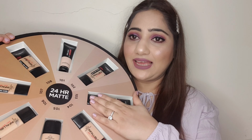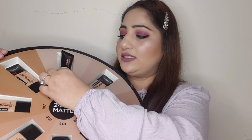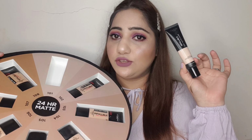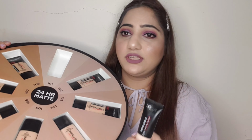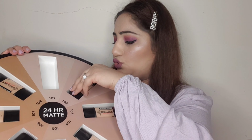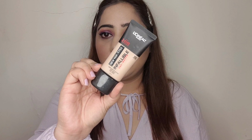So these foundations have a number as well as a name written on the packaging. The lightest of them is this one, which is 101, and this is the only foundation that has a different kind of packaging, and the rest are all similar. So I'll pick the other shade, which is 102, and we'll quickly start talking about the outer packaging of the product. So this is how the product looks.